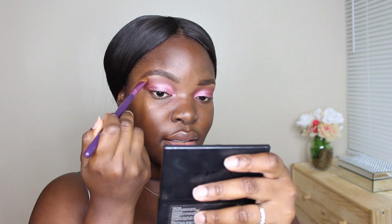So I definitely want to deepen my crease a little bit. So I'm gonna go back into the Masquerade palette, and this color right here is called Ada, so I'm gonna put that in my crease. Okay, so you see how that deepened up my crease. Now I am going to go back into that Masquerade palette and just use that here a little bit as my brow bone highlight. I'm raising my brows as usual.